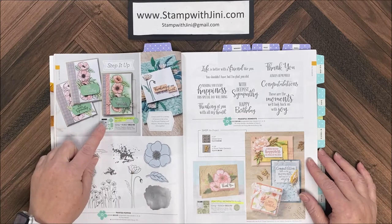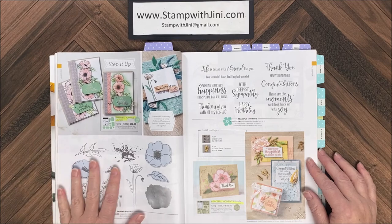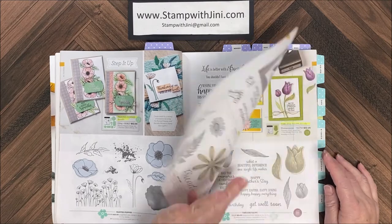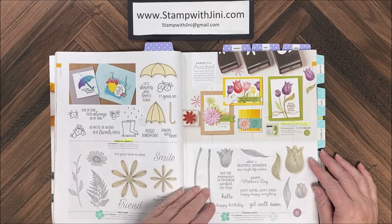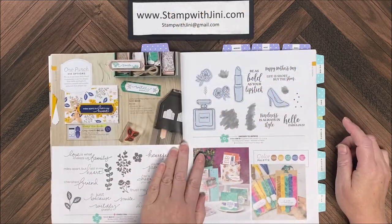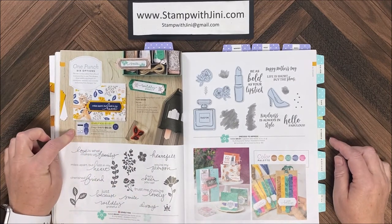The Painted Poppies bundle at the top of page 18 is retiring, but the stamp set is still available, along with the Peaceful Moments bundle here on the bottom of page 19. The Under My Umbrella stamp set is retiring on page 20, and this bundle for the Timeless Tulips is going to be retiring also on page 21. On page 22, we have Just the Bundle that's retiring.